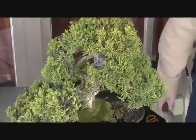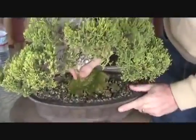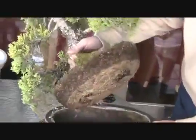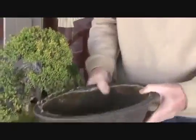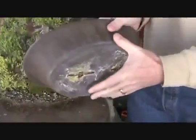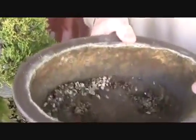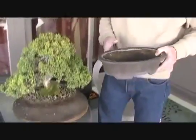So let's see if we can get it out of the pot here and get started on a repot. Now this one's pretty simple because it's small. We can just wiggle it and take it right out of the pot like that. And we'll talk about pots a little. This is the original pot, and it's some medium depth oval. It's not hash marked. It's probably Chinese in manufacture, and it's a mass produced pot. It doesn't have any imperfections, and it's not a bad pot, but this being a very special little tree, we want something much better.